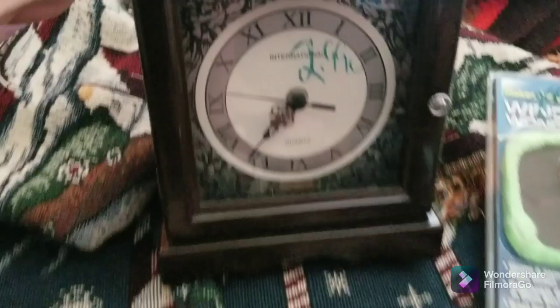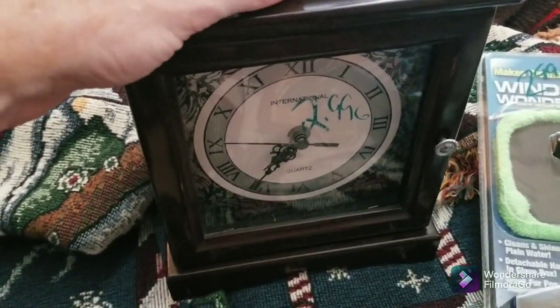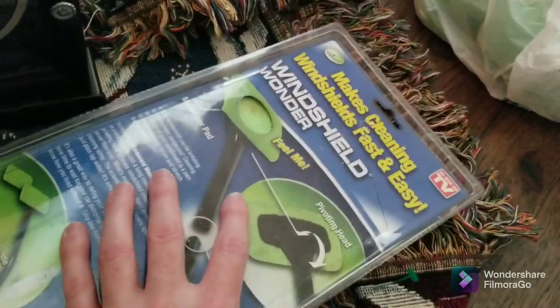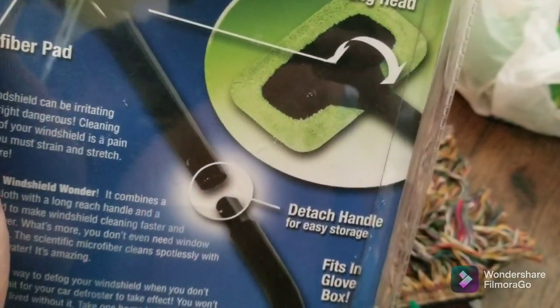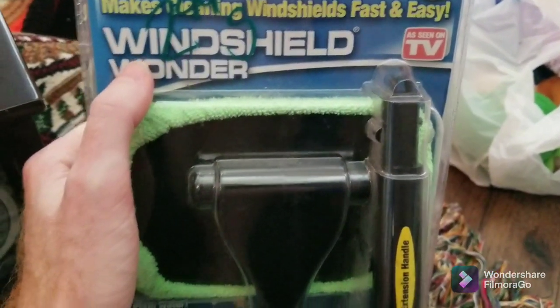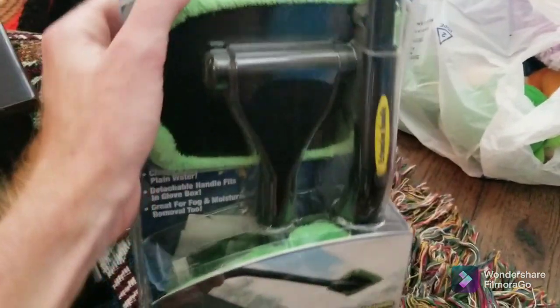This quartz clock, it's International Quartz. It's only $3. It was going for around 20 or 30 when I looked it up. This Windshield Wonder, as seen on TV, I got this more for personal use, but I'm going to show it in the video because I think it would sell for around 15 or 20. But it basically helps you clean your windshield. And for some reason, ever since I got a new windshield on the Camaro because a rock hit it and I had to get a new one, and obviously the new ones they put in aren't nearly as good as the ones that were in there originally, it fogs up a lot on the inside, or gets stuff on the inside a lot more than it used to. So I need this thing to help.